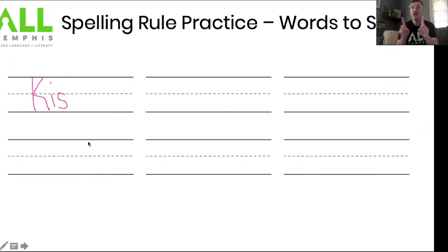All done? No, because we're following the floss rule. This is a short word with a short vowel, and it ends with the letter S, so we have to what? That's right, double the S. Sorry, y'all. Double the S. Awesome. So you're going to do the next one on your own.